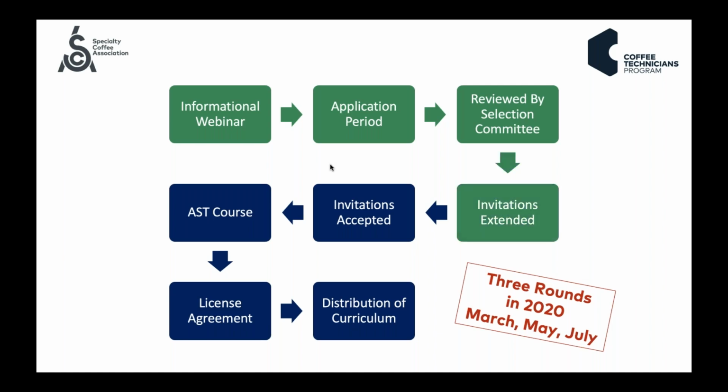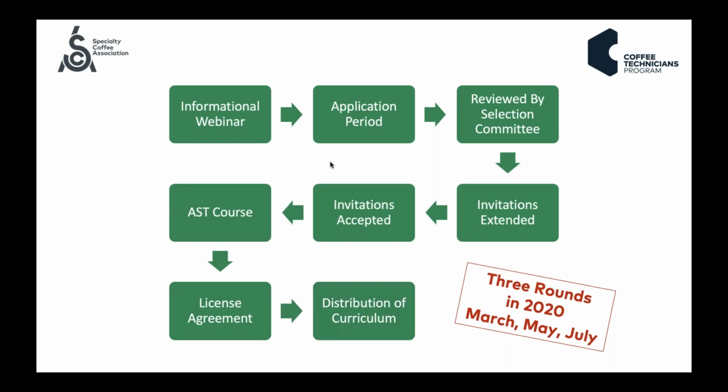After that process, invitations will be extended to applicants who meet the standards, for them to take the next step. If they accept, then we'll start talking about scheduling them for an AST course and entering into that license agreement. That will trigger the distribution of the curriculum that we have done thus far. Again, this is going to happen 3 times in 2020, and there's not a particular advantage to coming in one round as opposed to another, other than being an early adopter and getting in a little sooner. Otherwise, we've set up all the fees, which I'm going to talk about in a minute, to be at the end of the year, so you don't have to worry about that in any one of these rounds.